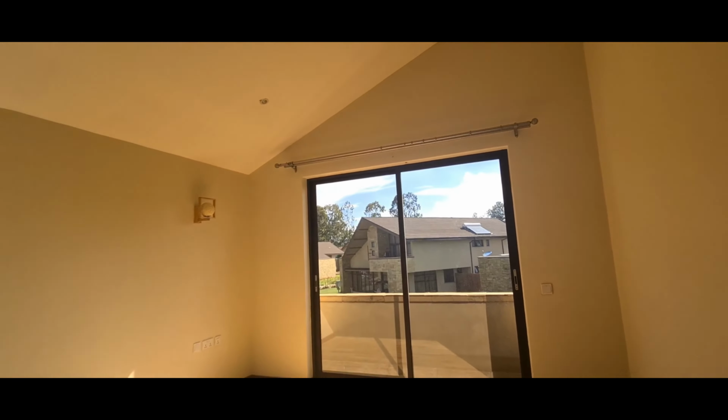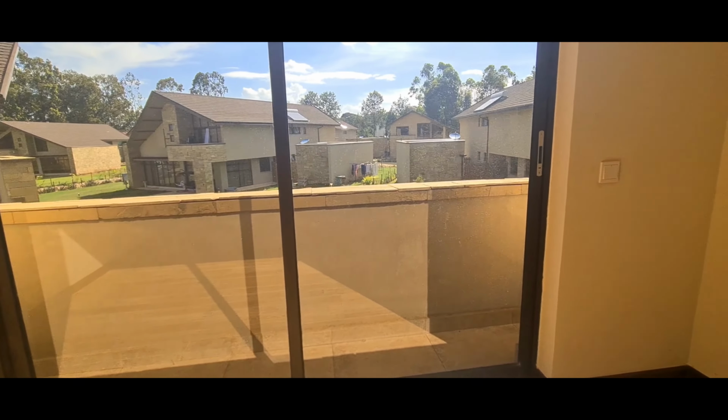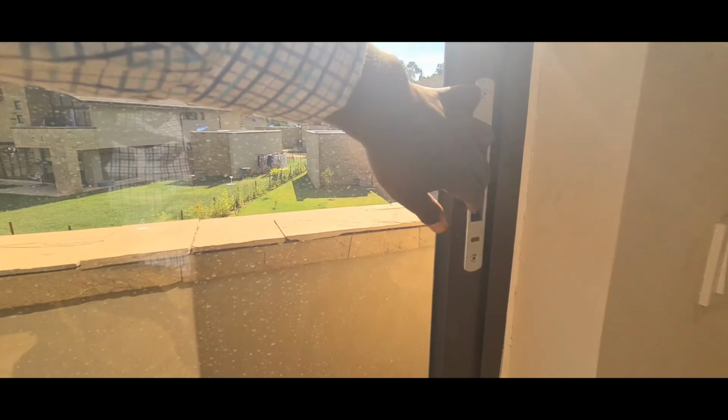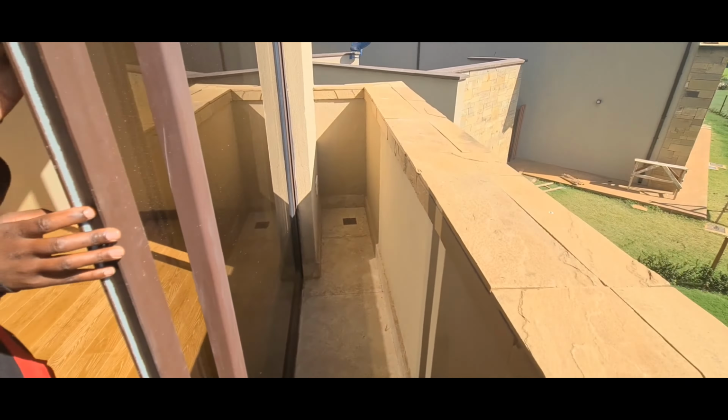The ceiling has its own lighting. A big window. And then there is a balcony here. It's a small balcony. If you want fresh air, you can just open this and then you can sit here. And then that is the wardrobe area. Can you open them? So they can have an idea. Open it with me.